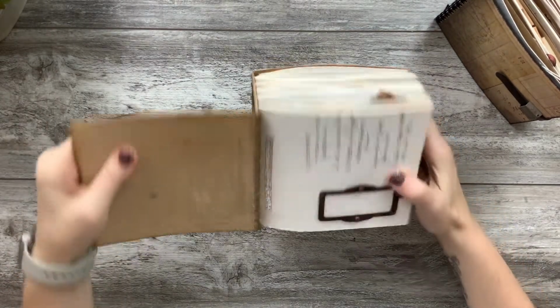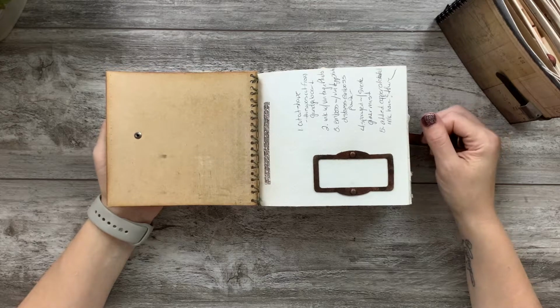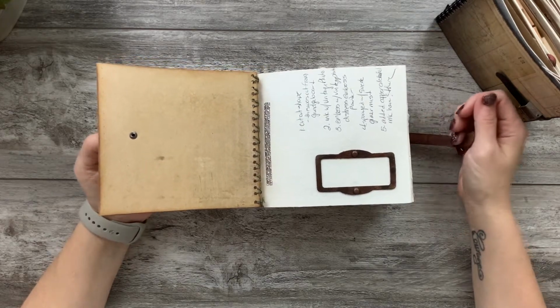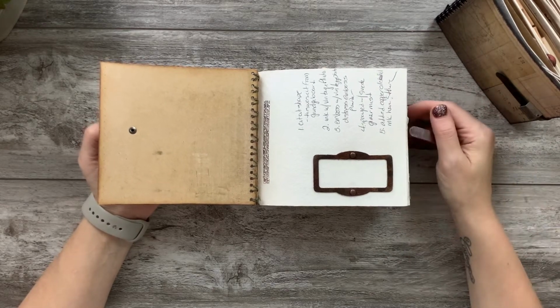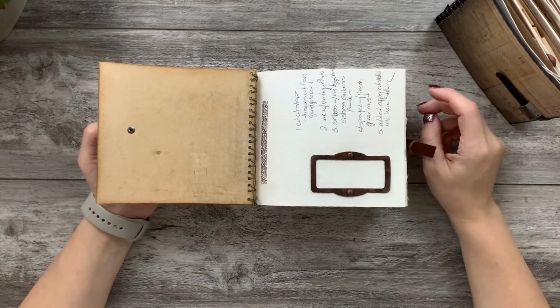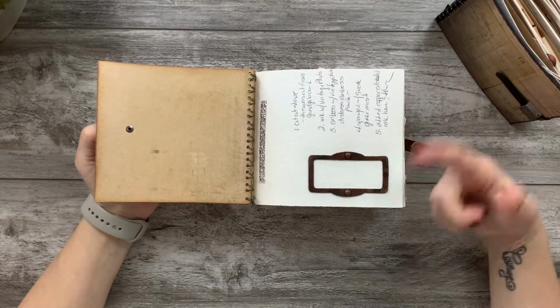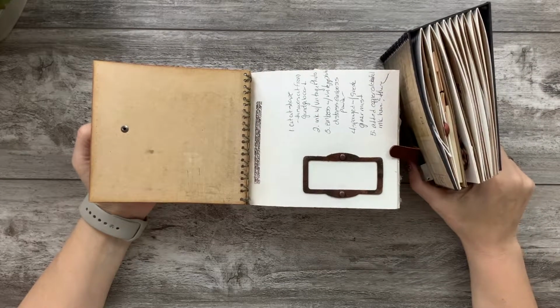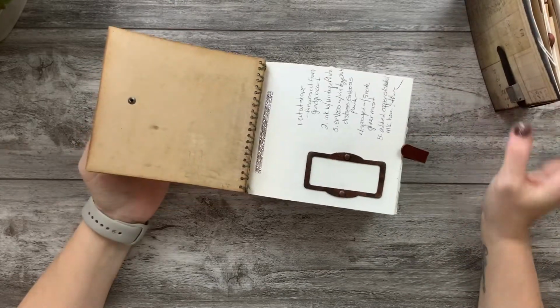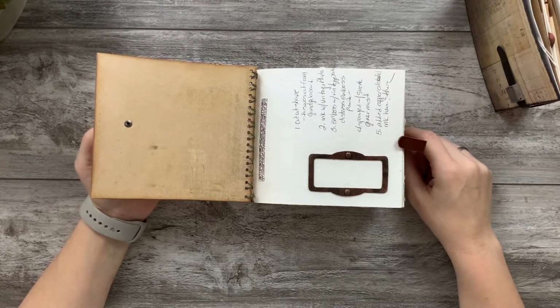But basically, every time I saw an idea or I had done something in one of the mini albums or journals or whatever the heck I was making, tags, ATCs used to be huge back then, I don't know if they still are, I would put the idea in this book. And it filled up, and so I made another book. And that's basically what I did years and years ago.